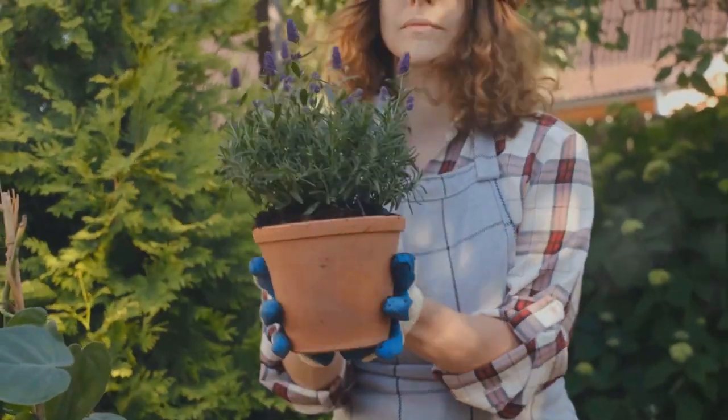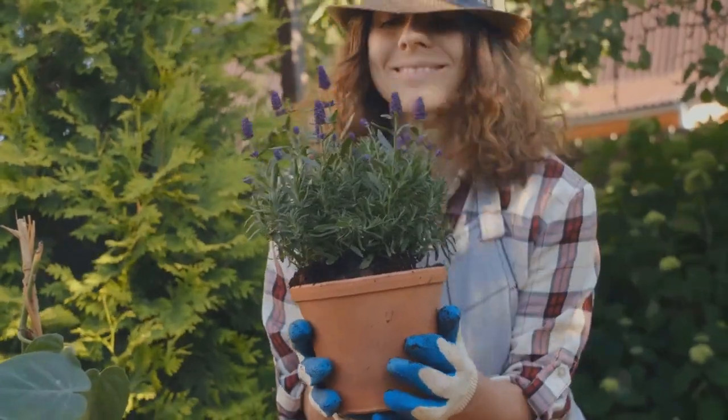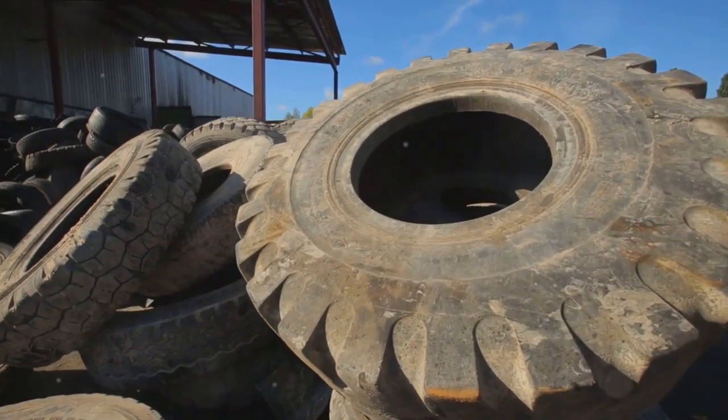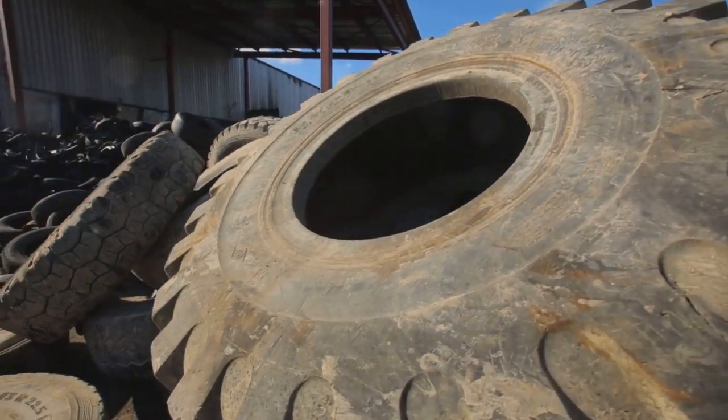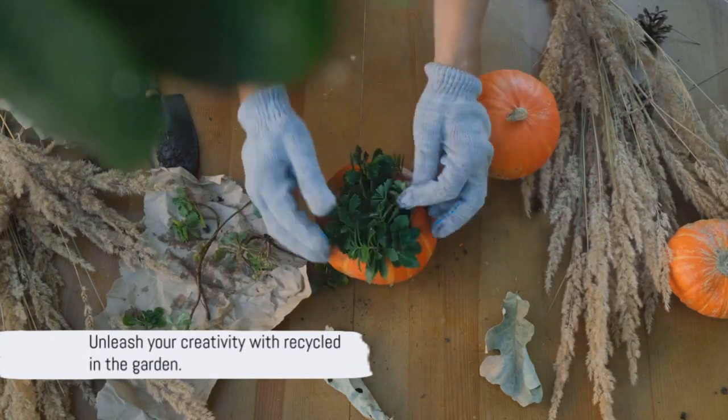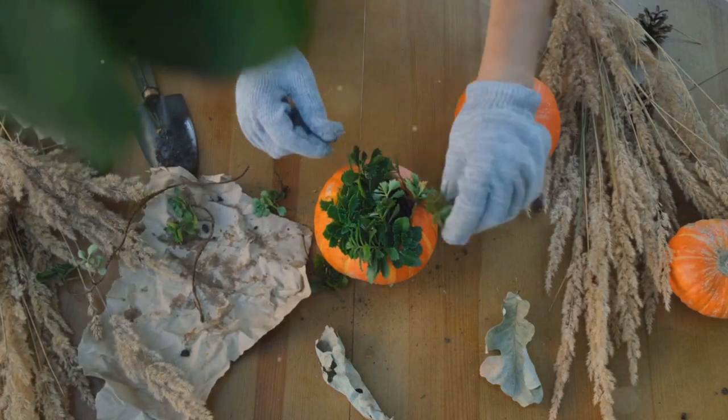Finally, at number 5, why not turn old wooden pallets into a compost bin? It's the perfect way to dispose of your kitchen and garden waste while creating rich soil for your plants. With a bit of creativity, the possibilities for using recycled materials in your garden are endless.